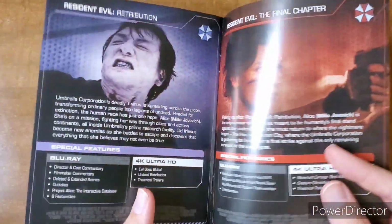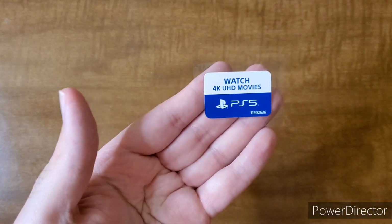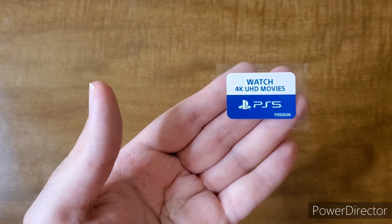There's some more nice artwork on the inside. So yeah, I like the set well enough. It also came with this sticker. Watch 4K Ultra HD movies on PS5. Nice clean artwork, nice clean presentation for these films in this box set, so I am happy with it. Oh, I forgot my sticker again.